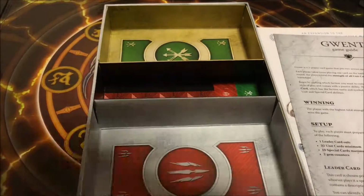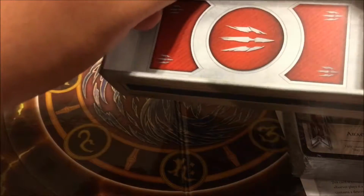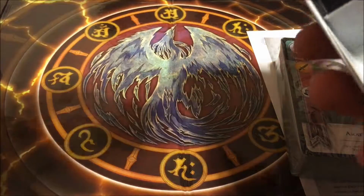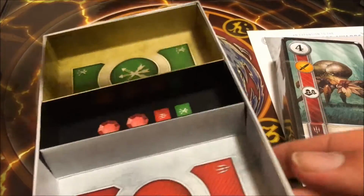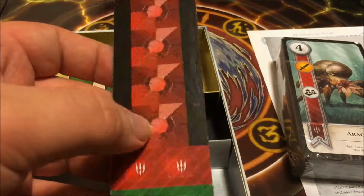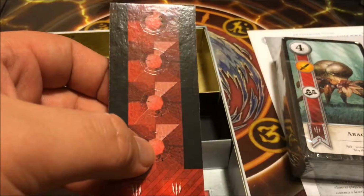So I will go ahead and put that right there. And it does include this, like, can I take this out? It does include, like, these, yeah, okay. This is exactly what it includes. Okay, so basically what you do is, these are like little punch-outs. Can you guys see that? Yeah, I think you guys can.